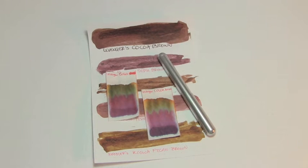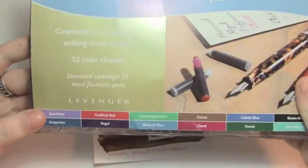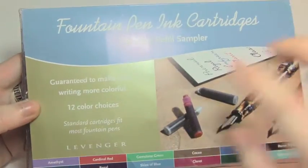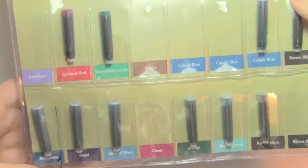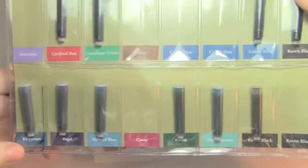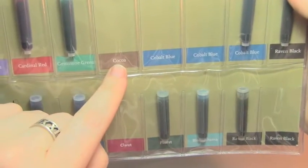Let's look at an ink today, shall we? Now, today's ink was a gift from my mysterious benefactor, and got me this. It's from Levenger. It's their 12-color sample set of their inks. Comes in this interesting little envelope. Spoiler alert for which ones I've already tried. Today's ink would be this one, Cocoa, which is their only brown in the set.